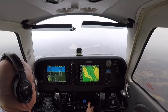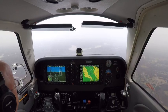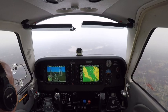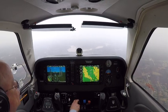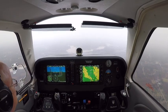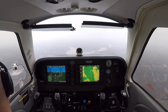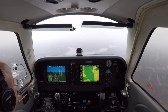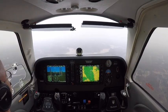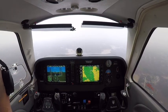Go ahead and start richening our mixture nice and slowly. We're full rich now. Start easing the power back just a little, maybe 20 inches for now. Right there's one dot below the glide slope. See the runway out there now, just barely. All right, we're waiting for the glide slope to come in.